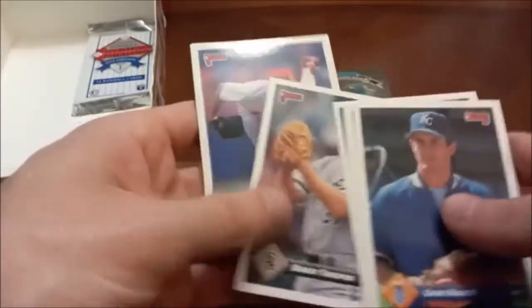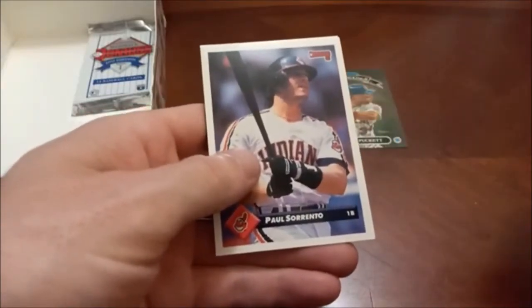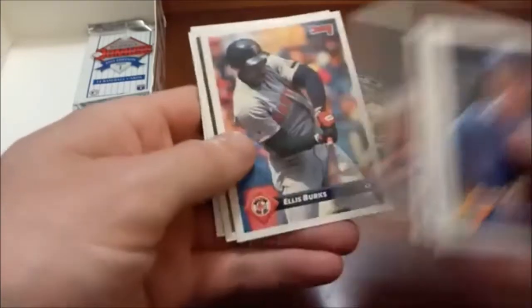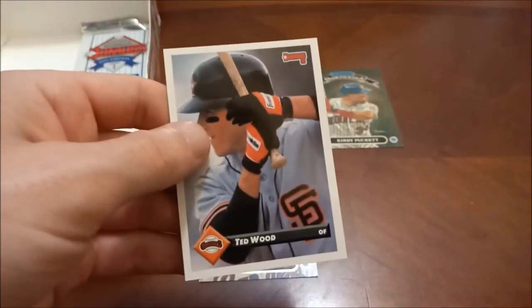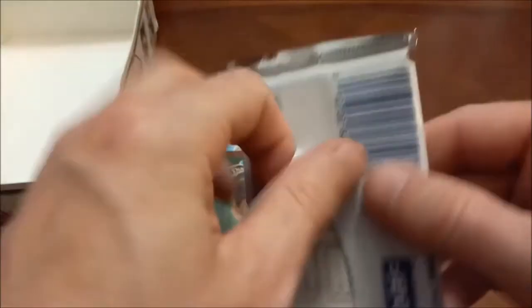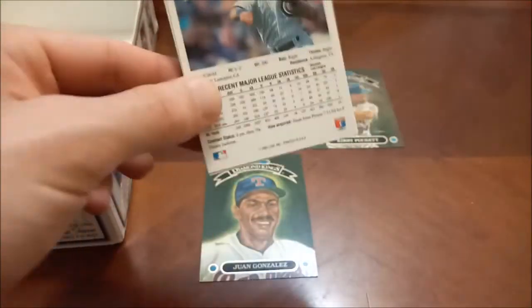Orlando Merced, another Bobby Thigpen, Riel Cormier, Paul Sorrento, Darren Jackson. There's our strikeout king, Rob Deer again. Tim Wallach. We hit our time limit there. And Ted Wood. Went just past the 30-minute mark there before that first clip stopped. So I pretty much just paused what I was doing and restarted another video.